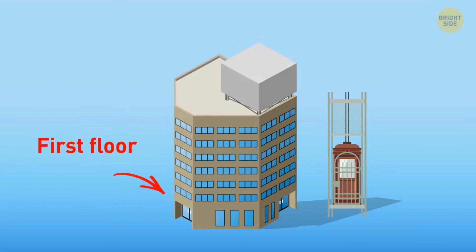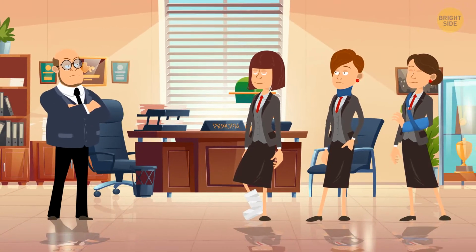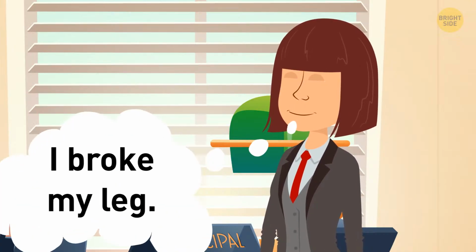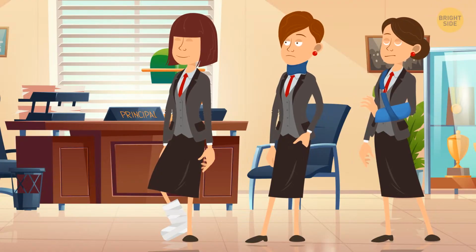The first floor. Any person staying on a floor other than the first has to call the elevator to reach their destination. In a small town, 3 teachers asked for sick leave on the same day. Janet said she had got into a car accident and broke her leg. Now she was having difficulty walking with the cast and all.